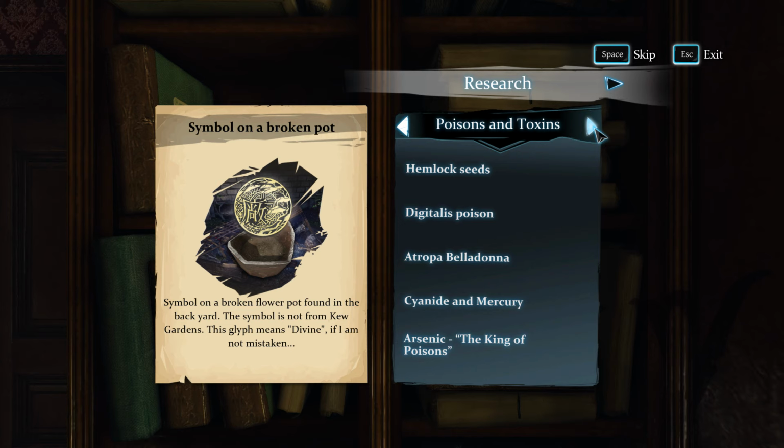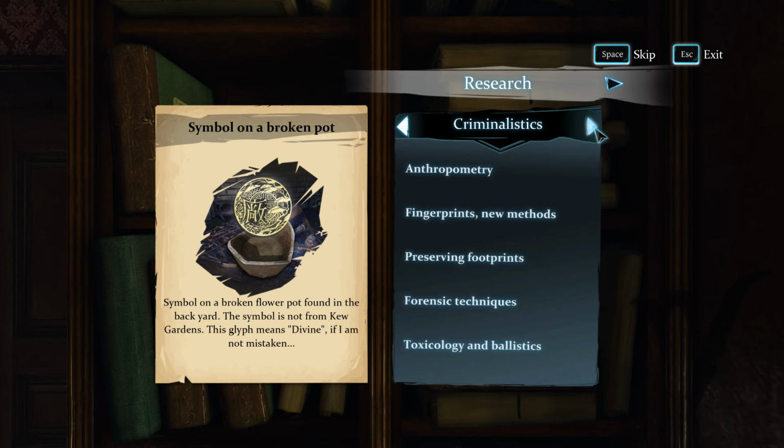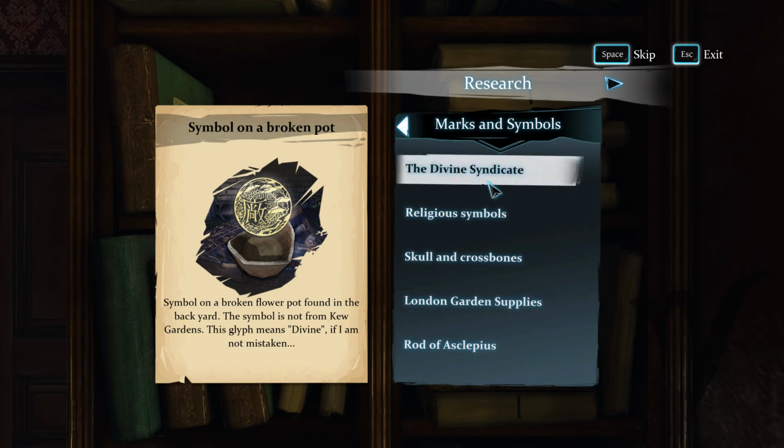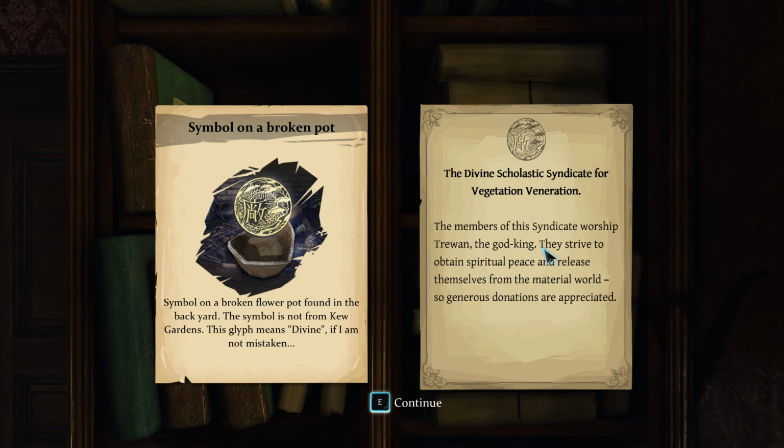No. Broken flower pots. Martial arts. Marks and symbols. Glyph means divine. Divine Syndicate. Okay, must be. God, that took long enough.